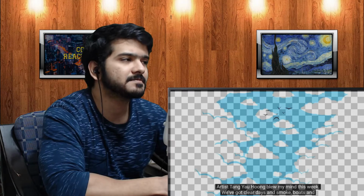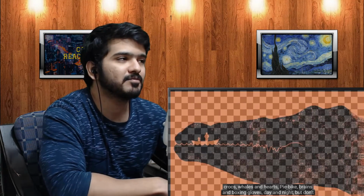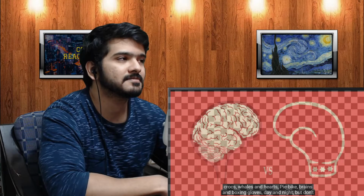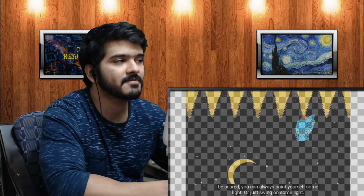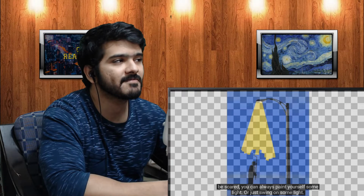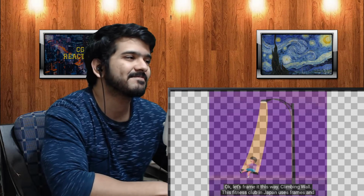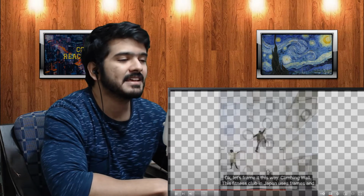We've got clear days and smoke, boats and crocs, whales and hearts, a pie and a bike, brains and boxing gloves, day and night. But don't be scared, you can always paint yourself some light, or just swing on some light. Okay, let's frame it this way: a climbing wall. This fitness club in Japan uses... Yeah, so this is such an awesome topic that maybe he should tackle it in much more detailed videos.